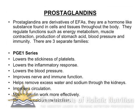So the PG1 series lowers the stickiness of your platelets, so keeps your blood flowing freely, and it doesn't allow for that buildup in the arteries. Lowers your inflammatory response, so it stops the kind of red, hot pain swelling that people get in joints and such. Lowers your blood pressure, improves nerve and immune function, helps remove excess water and sodium through the kidneys, and improves circulation, makes insulin work more effectively. It regulates your calcium metabolism. Calcium, if it's out of control, can cause calcification of soft tissue.